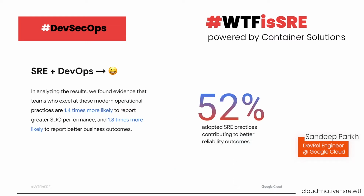Now, what we found is that SRE and DevOps really went hand in hand as we learned through the 2021 State of DevOps report. And when we looked at all the results, we found that teams who adopted those modern operational practices were almost 1.5 times more likely to report greater software delivery and operations performance, and 1.8 times more likely to report better business outcomes. So clearly, reliability was having a very positive impact on their software delivery performance.